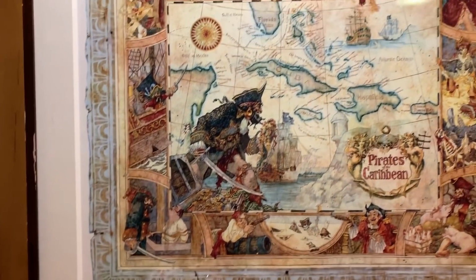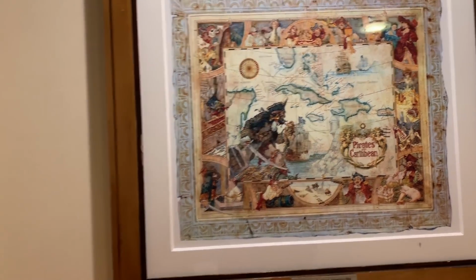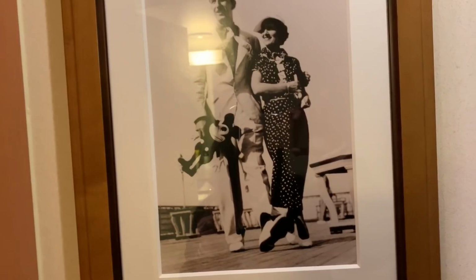Cute. They have a Pirates of the Caribbean map. Mr. and Mrs. Disney.